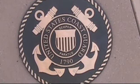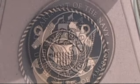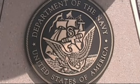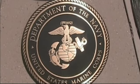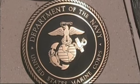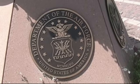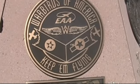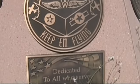And now we're looking at the monument in Warbird Plaza, honoring the Army, the Air Force, the Navy, the Marine Corps, and the Coast Guard. All five services use aircraft. In fact, the Air Force was the Army Air Corps before it became the Air Force in the 1950s. The EAA salutes all the owners and the pilots that keep these warbirds flying.